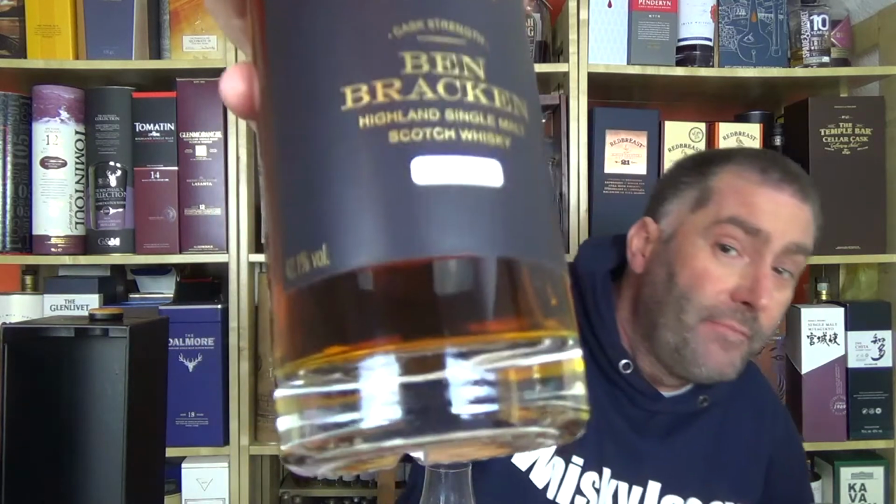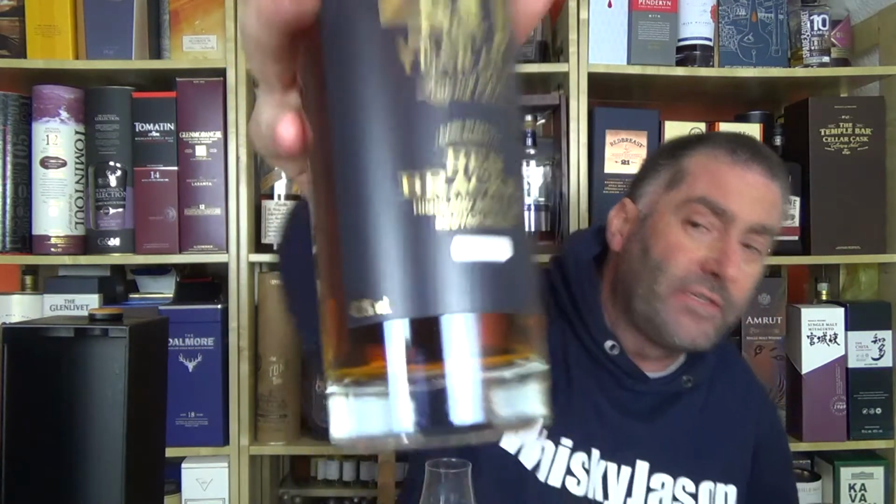This is a 40-year-old single malt Highland whiskey, limited edition, cask strength, as I said. Let me just make sure I put my cork back in here. This is bottle 1,358 from 1,500. Hopefully it will autofocus on that. And it's 199 euros, so about 210, 215 dollars.